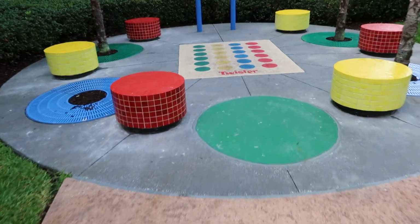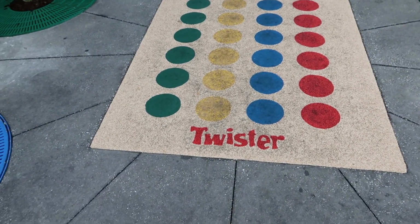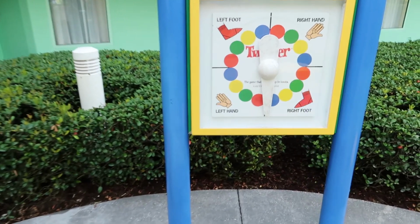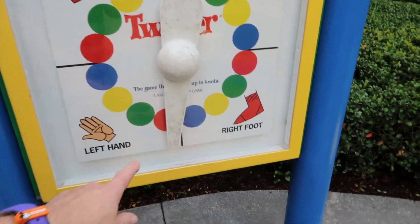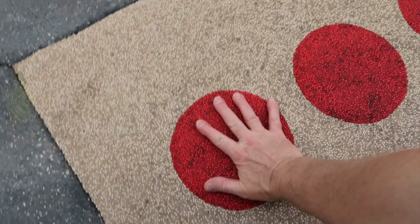And they have a little rest area here, but it's set up like a game of Twister. And I guess it's not a rest area. You can really play the game of Twister. So I would have to put my left hand on red. Let's do that. And that's all you're going to see. I'm not going to play a game of Twister all by myself. I think I would get more strange looks than I'm already getting.